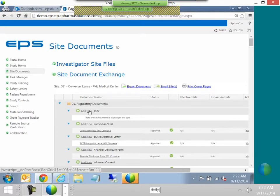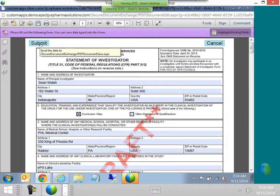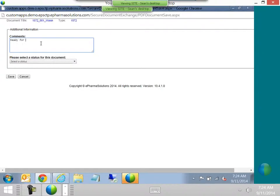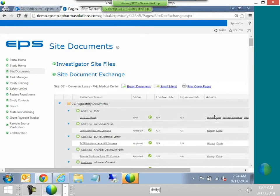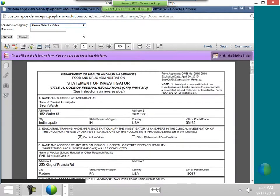And this is also pretty simple because the documents are all auto-populated with my site information, and my site documents that I keep on the system, like my CV and medical license, are already loaded in from my site portal on the ePharmaSolutions system. I can also just digitally sign these documents as well, so I don't have to download, print them, and wet sign them, and then upload them back to the system.